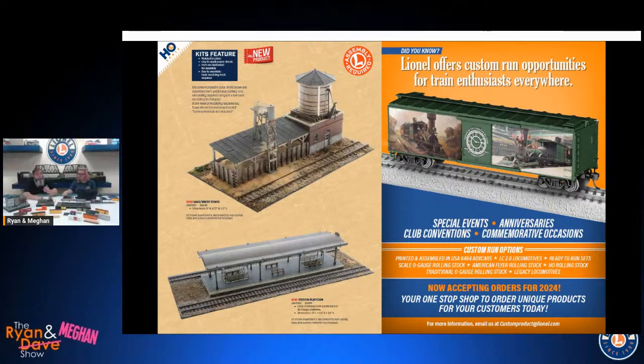The station platform is super easy to assemble. It has a very spindly look to it, but it actually goes together super fast and really nice, and could easily be expanded with additional platforms to make it longer or do multiple tracks, however you'd like to do it.